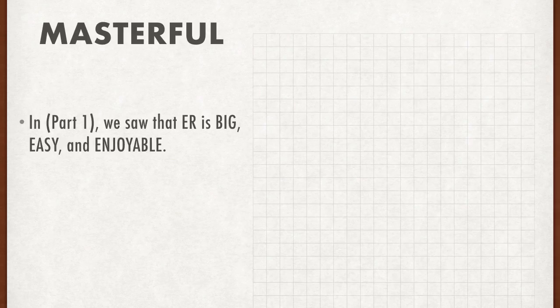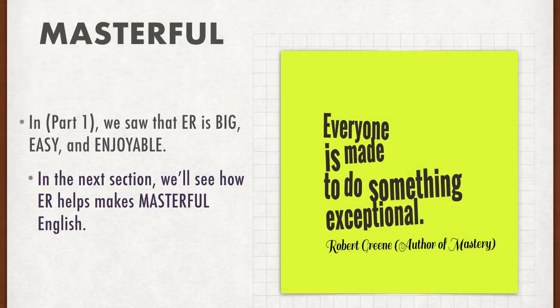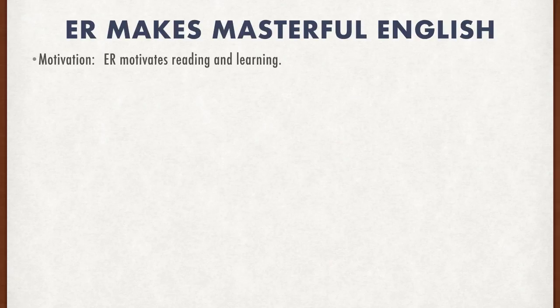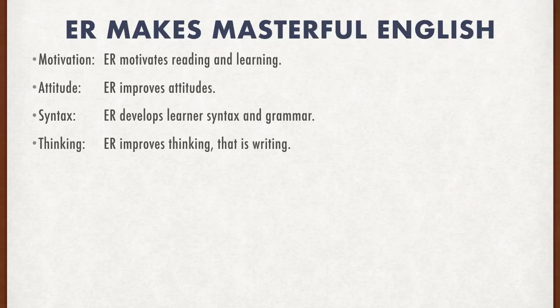Okay, so in Part 1, we saw that extensive reading is big, easy, and enjoyable. And in this section, Part 2, we will see how ER helps make for masterful English. The word masterful is an acronym in this talk. ER makes for masterful English. M stands for motivation. ER motivates reading and learning. A stands for attitude. ER improves attitudes. S stands for syntax. ER develops learner syntax and grammar. T stands for thinking, especially ER improves thinking in the sense of writing.